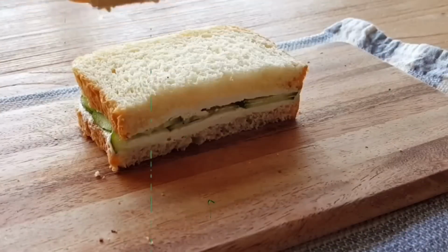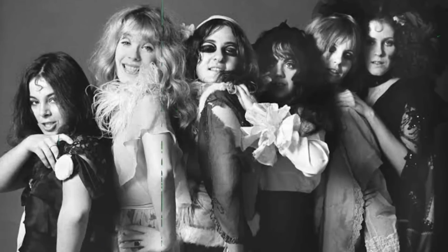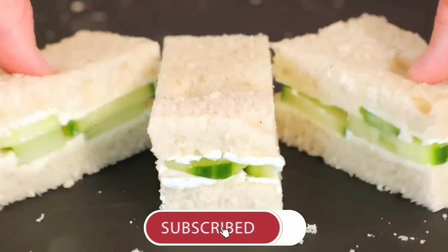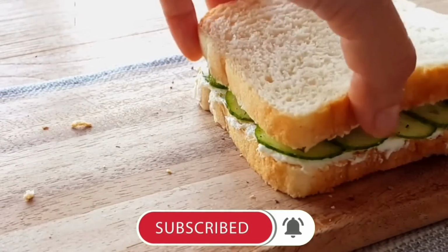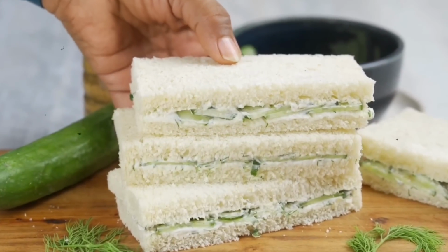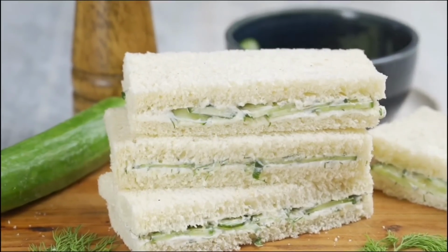These sandwiches were especially popular at girl-focused gatherings like doll tea parties or dance recital celebrations. Despite their simplicity, they somehow made regular weekday lunches feel a bit more special. A brief moment of refinement in otherwise rambunctious childhood days.